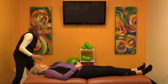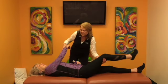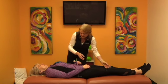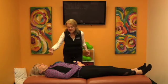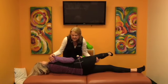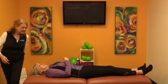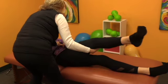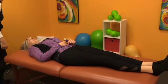Very nice. Okay, I want to make sure that you are centered, so we're going to take an arm and a leg. I'm going to roll you toward me. Okay, because of the arm, we're going to do that differently. So just so we know that they match, I'm going to hold at your shoulder. Mm-hmm. Great. And then we're going to do the other side. All right. I think they match. Felt pretty good.